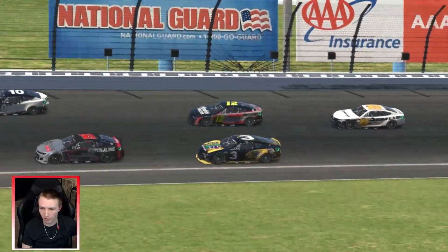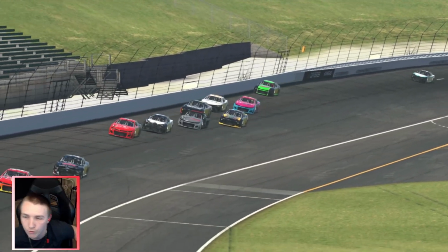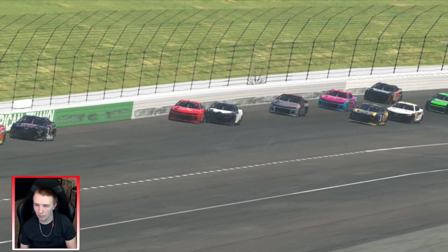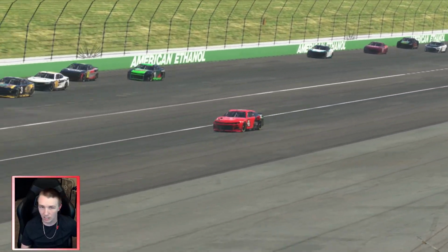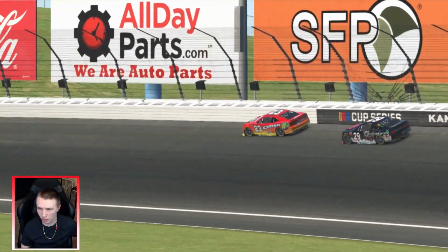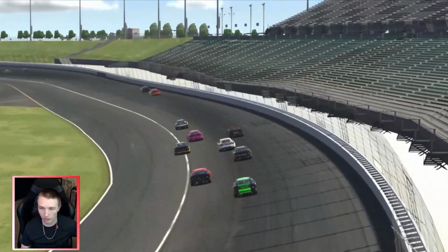4 car got bumped there a little. They all save it. 12 car into the wall for turn 4. Keeps it there, luckily. 10 pushes up into the 4, sends the 4 down the track. 10 car was just pushing and just kept going up, never let off. 23 gotta scrape the wall, it looks like, through 3 and 4 the slightest bit. Jesus, that was loud. That was a loud transition.